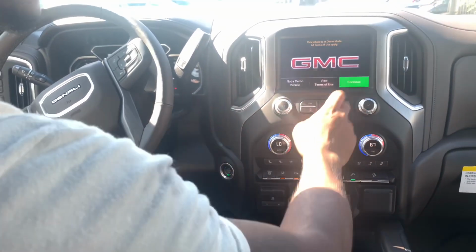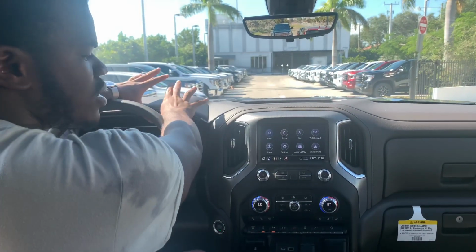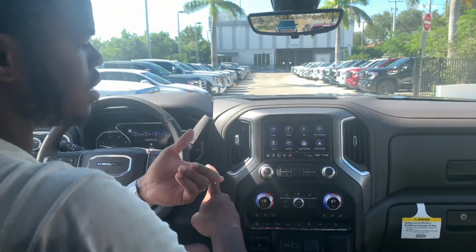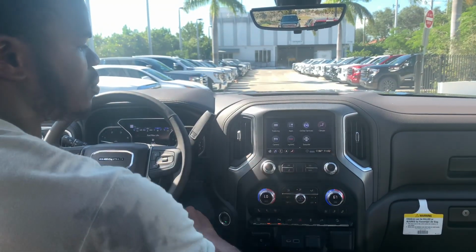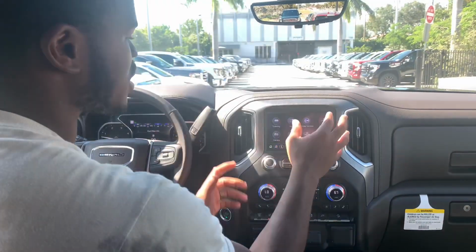This is also a dual climate control. The interior in here, General Motors has been using the same interior since 2015 when they refreshed the Sierra, the Silverado, and also the bigger trucks, which is the 2500s. You also have this 8-inch display. Unfortunately, this 8-inch display makes this truck look so tiny, guys. I know I've been saying it for the longest, but it makes the truck look so tiny.